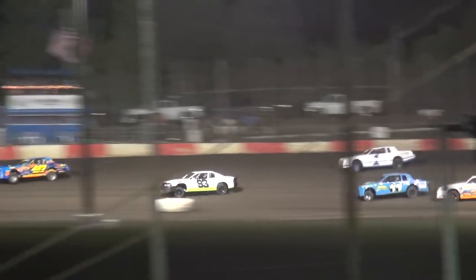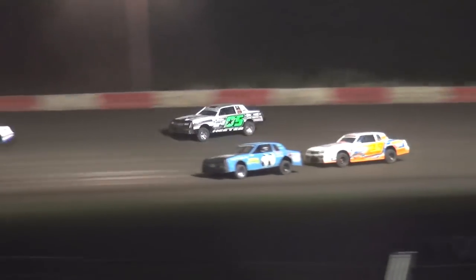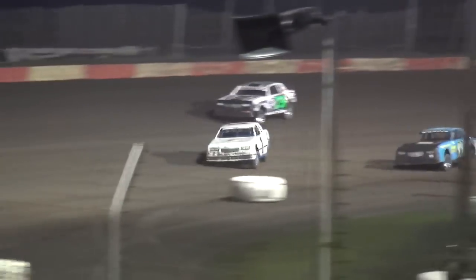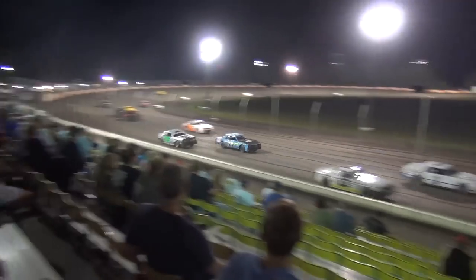Anderson got a good start there. So did Sam Scott. Here comes Brett Heater on the high side. Heater now inside the top 6, going for a top 5 run after that earlier spin. Looks like the 05 is back to the front. Back to regular action here in the 05, Brett Heater. Anderson, your leader.